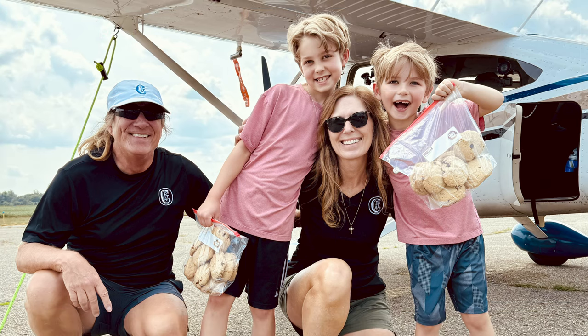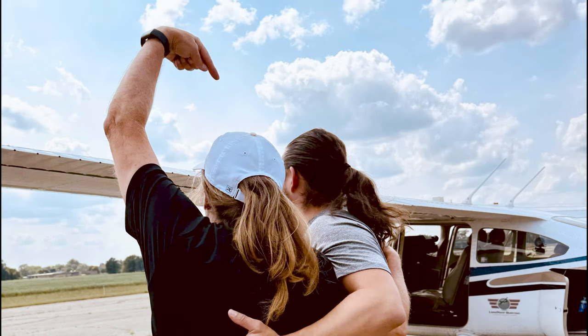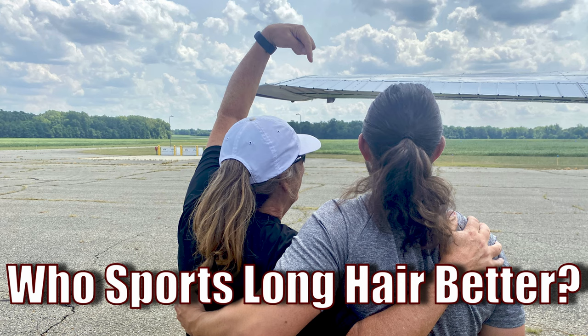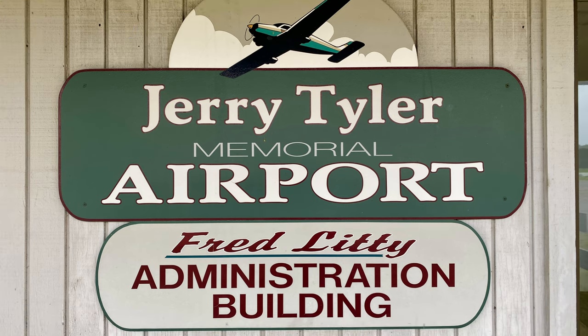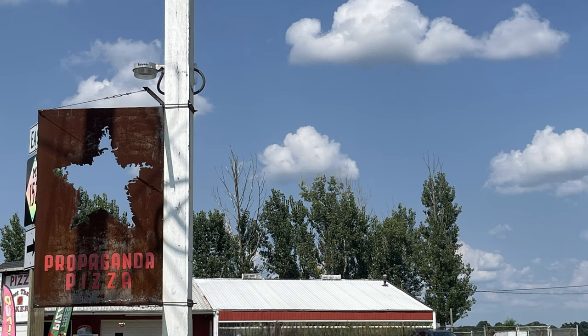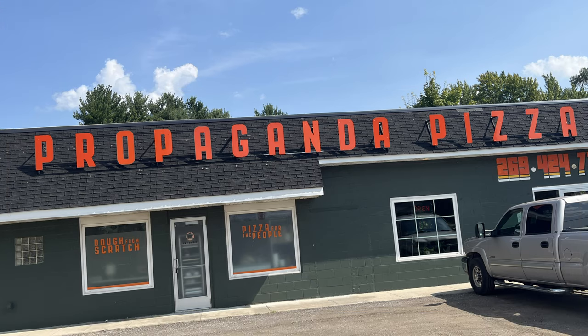The Live Out Loud family is a family consisting of Chris, Morgan, Jonah, and Jude, and they are full-time RVers, and we've met them in Kansas and just gotten to be close, good friends with them, taken them up flying before, and just follow them on the Live Out Loud family.